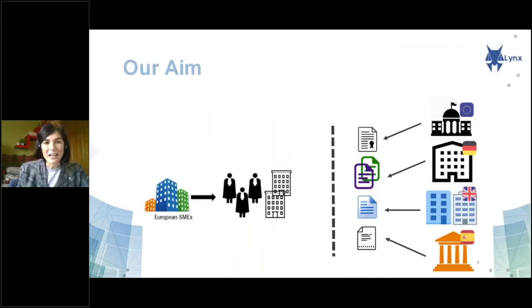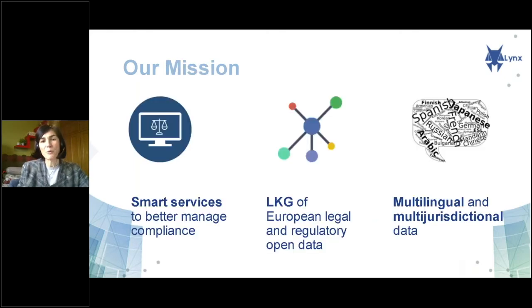Okay. What have we tried to achieve in the Lynx project? Broadly speaking, the main objective was to overcome the difficulties that companies in Europe face due to the fact that legislation and regulations are published in different formats and according to different criteria, and especially in different natural languages. So our efforts have been devoted to create an ecosystem of smart cloud services to better manage compliance, and this is LySP. This is what we will show you today.